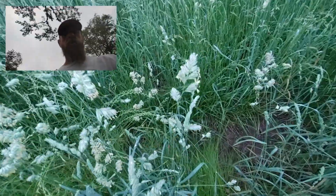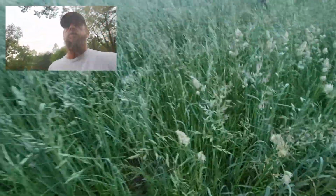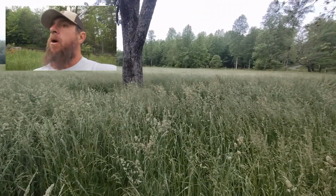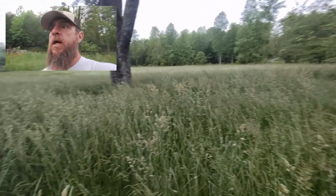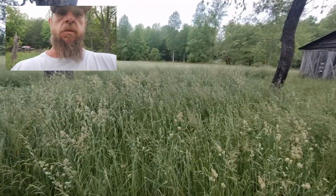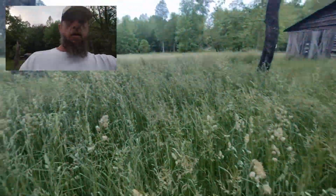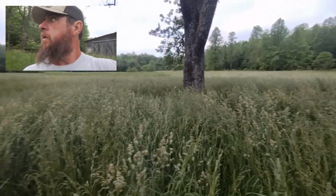Anyhow, I just really wanted to shoot this video to show how the process works, or the outcome of multi-species grazing and just keeping the animals moving, letting the paddocks rest. But this is just incredible, guys. This is up to almost my chest here. But I can't even walk through this without getting soaking wet.